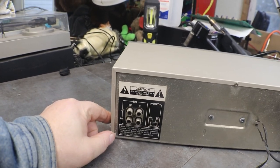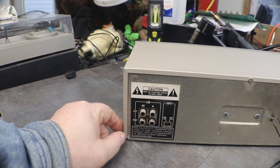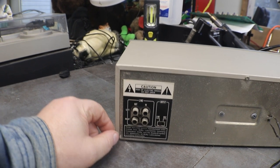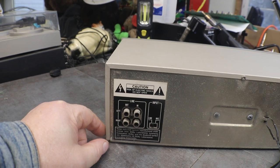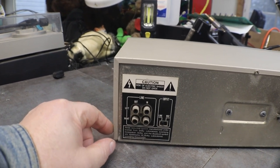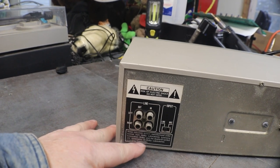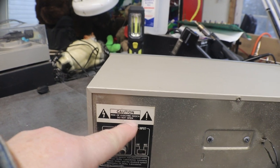Let's see. Noise reduction system manufactured under license from Dolby Laboratories Licensing Corporation. Dolby and the double D symbol are trademarks of Dolby Laboratories Licensing Corporation. Caution, to avoid electric shock, do not open.